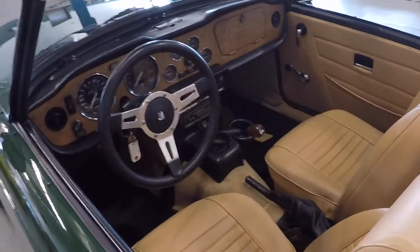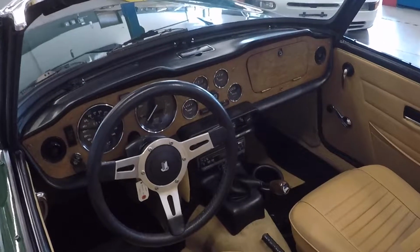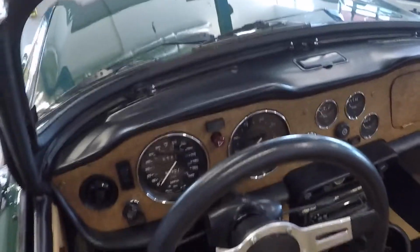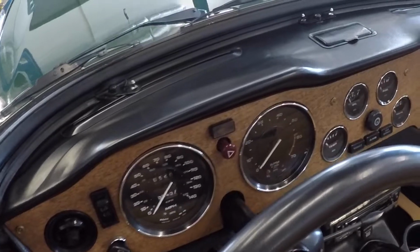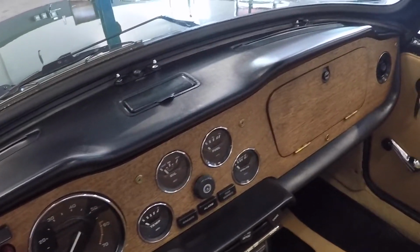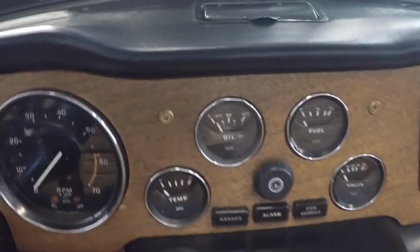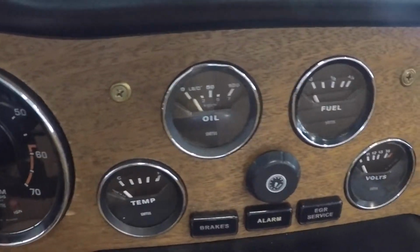Interior's been redone on the car. Wood dash is in great shape. All the gauges are nice. Looks like the speedometer and tach have probably been redone at some point because they're real clean. They've got nice lighting at night. No cracks on the top of the dash. When they were reinstalling a couple of these, the bezels got damaged. I don't know if you can see that. There we go. They aren't perfectly round.